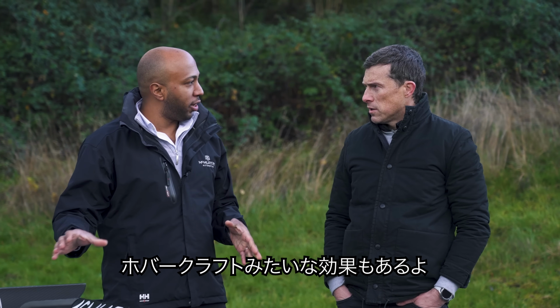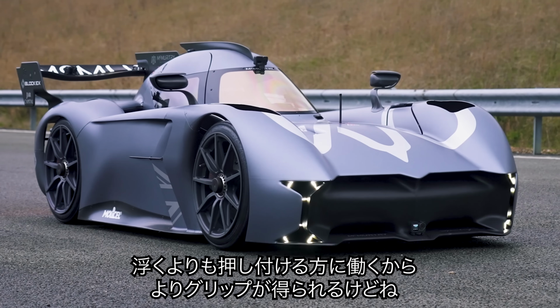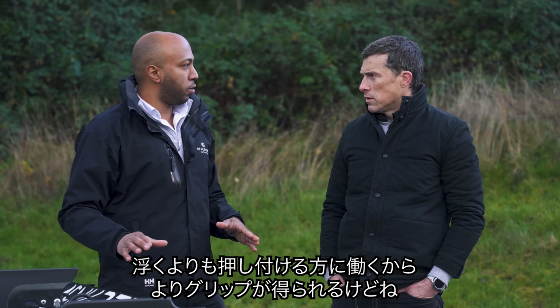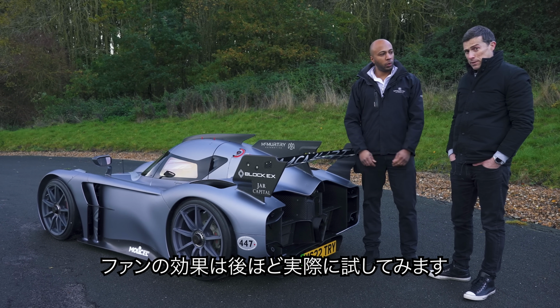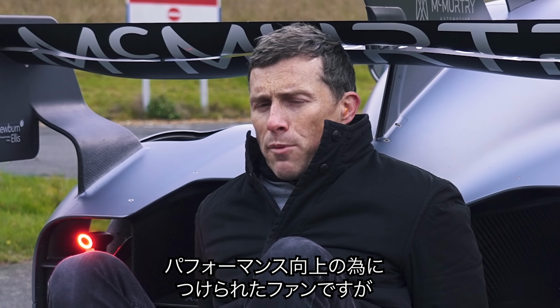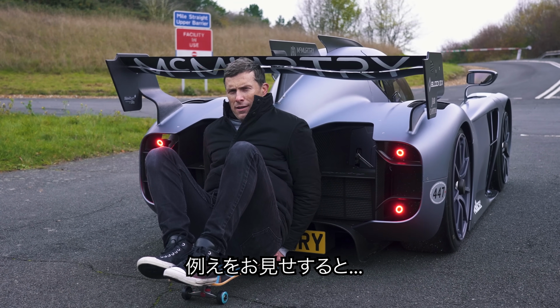With the fans, it's a bit like an inverse hovercraft. So rather than blowing the air down and hovering, it just sucks itself down and gives you all the grip you could ever wish for. Do you know what? To really understand how the fans work, I think we need to do some experiments. While the McMurtry's fan is primarily designed to give the car maximum performance, you can also use it for some other activities. For instance, it can blow you off.